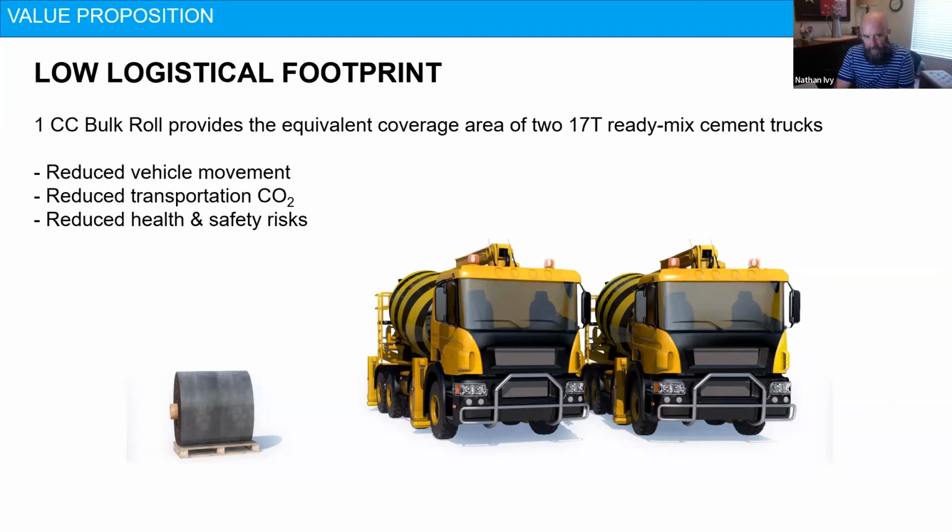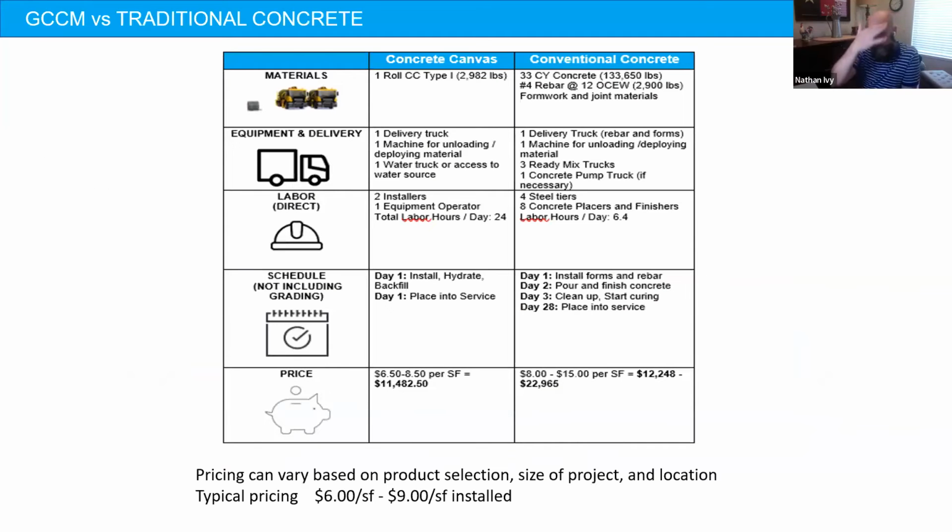It's a lot easier to get a bulk roll of concrete canvas onto a job site than it is to get 2 cement trucks. So a lot less moving parts, a lot less equipment, and a much quicker installation. And a lot less logistics.